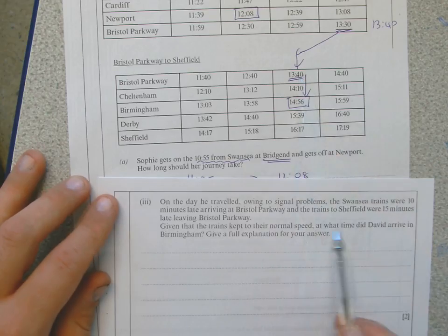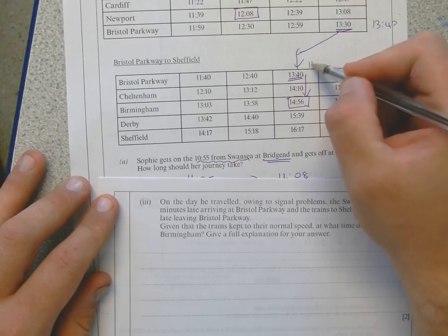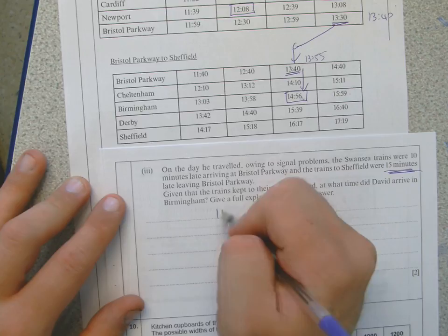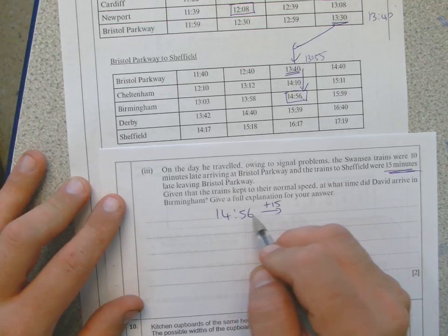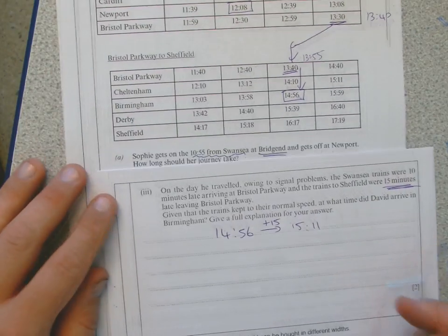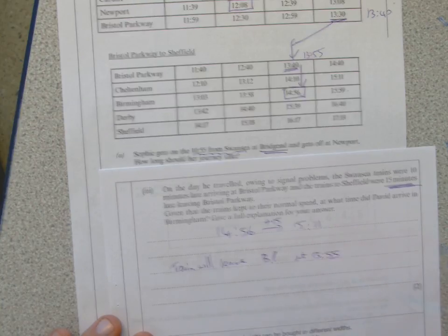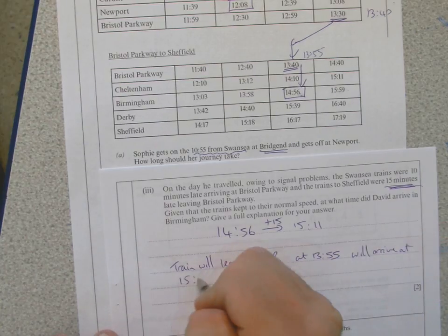But then again, it says the train's leaving here 15 minutes late. So that means it actually leaves here at 13:55. If it's leaving 15 minutes late, it'll have a knock-on effect to this. So you just need to add 15 minutes on to 14:56. If you add 4 on, that will take you to 15:00, so we need to add in another 11 on. So that's the time there. So you just need to say that the train will leave Bristol Parkway at 13:55, and then it will arrive at 15:11. Okay, question answer.